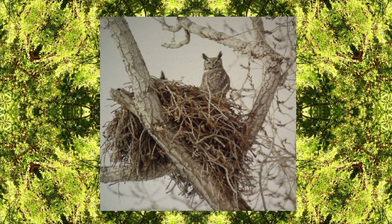Now, how many owls are in this photo? There's the second one. So there's the mother. That's her ear tuft. Some of you spotted it, I know. She's sitting on the eggs in the nest, keeping them warm. Here's the father, the male, looking straight over his back. Now this nest, I think you would agree, is a pretty nice looking nest. Too bad they didn't build it.